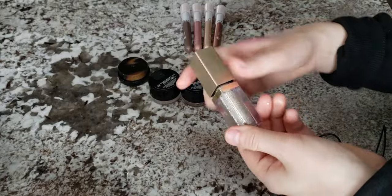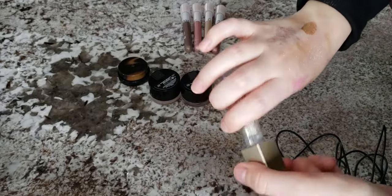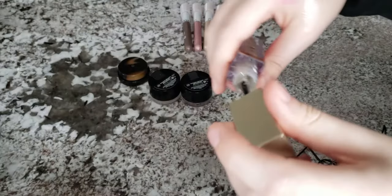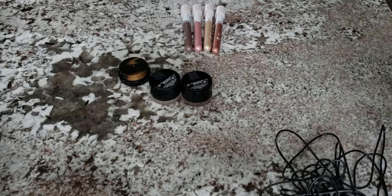And then this is Stila Diamond Dust. Right there. I like it. It's still going strong. So gonna keep that one.